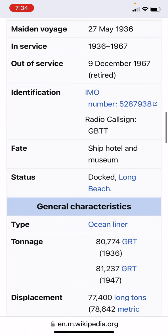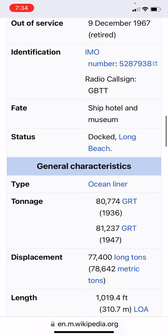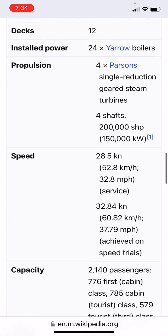So yeah, its fate was a ship, hotel, and museum in Long Beach, California. So those of you that don't know where the Queen Mary is, it's in Long Beach, California, as a museum and hotel, and it's been in Long Beach since 1967.